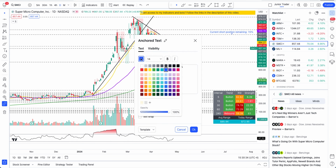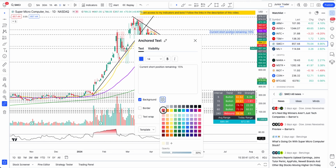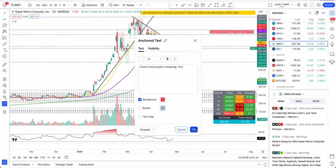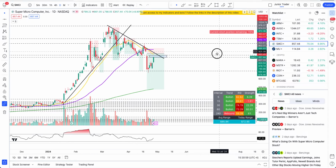And I'm just going to change the color of this to red. Let's set the background here. Let's make it look cool, guys. Yeah, current short. This looks awesome. Now I feel like I have a short position open. All right, cool. So I'll just keep it over there in the corner, and I'll start doing this for all the stocks.